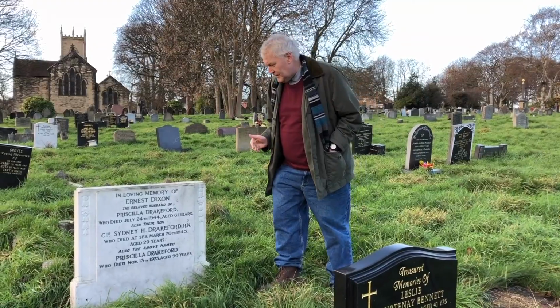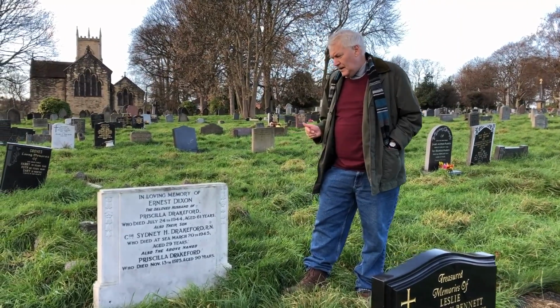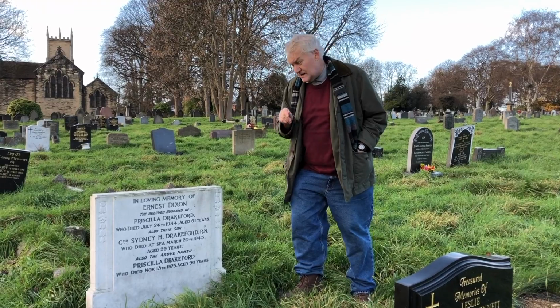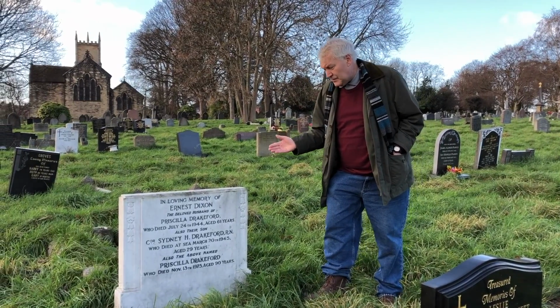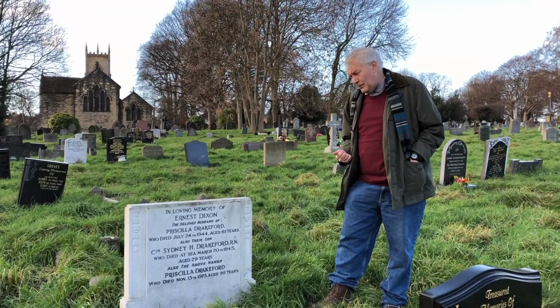So, the gravestone of the Drakeford family. We'll start off with Ernest Dixon Drakeford. Ernest was a bandsman on the ship the Lusitania. He was serving on the ship on the transatlantic trade when it was torpedoed by a German submarine off the coast of Ireland in 1915. Obviously he survived the sinking. He came home and the family ran a shop in Swinton with his wife. He ran the shop with Priscilla, or Scylla as she was known, and she lived to a ripe old age.